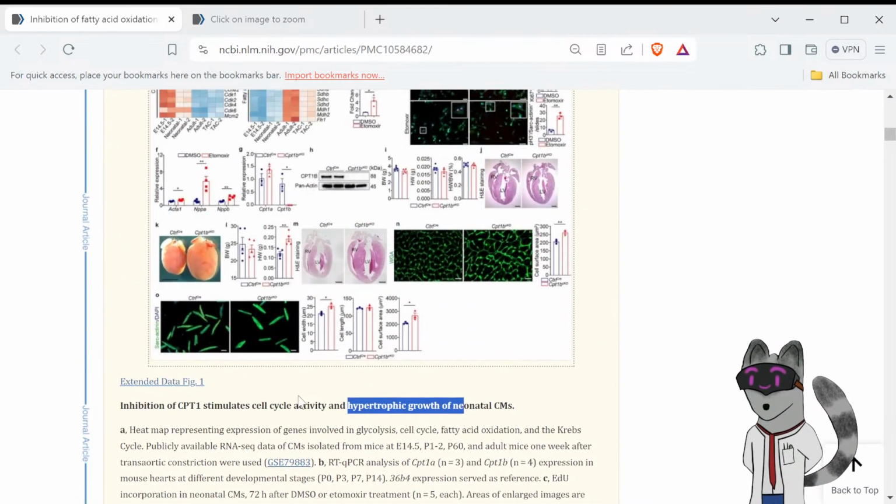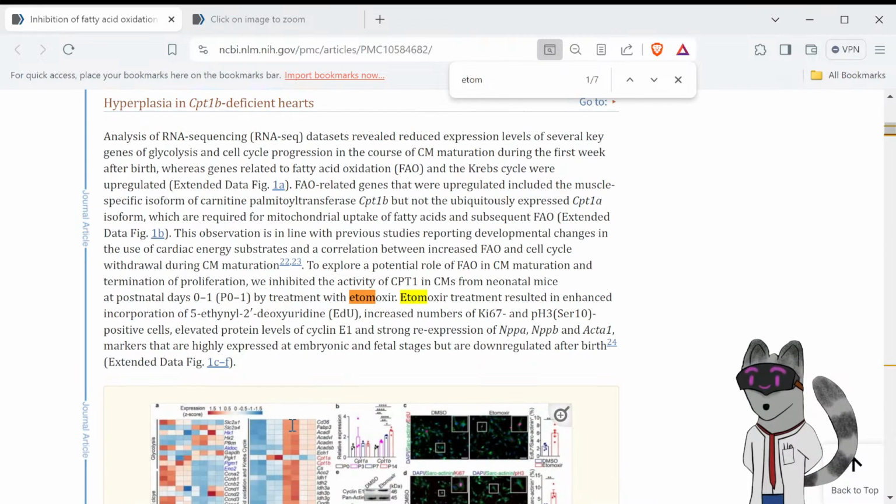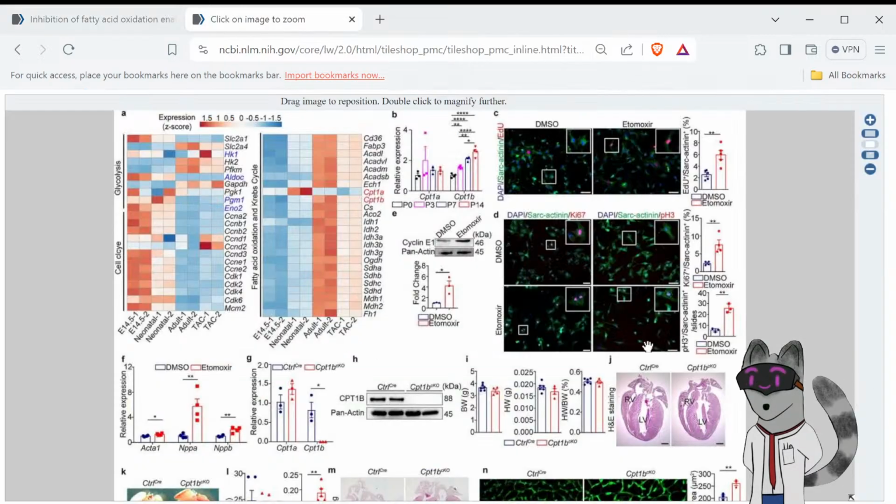I think we're going to have to look this one up. There it is. Yeah, it's a treatment. I thought so. Enhanced incorporation of EdU, increased number of cells, elevated protein levels of cyclin E1, and strong expression of NAPB and ACTA1, markers that are highly expressed at embryonic and fetal stages but are downregulated after birth. All right, so it's pretty much a treatment to help with this.